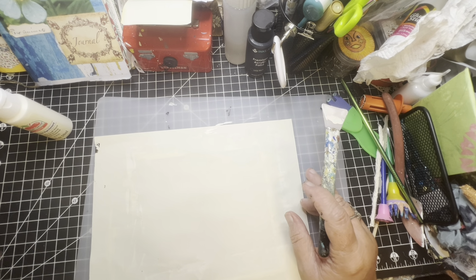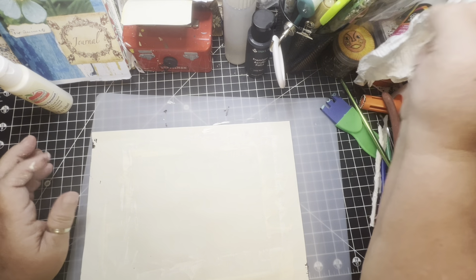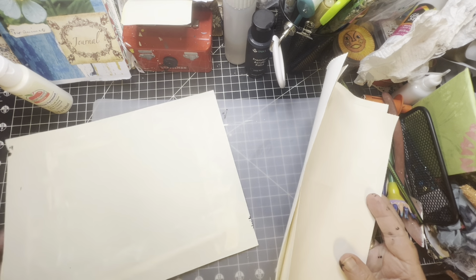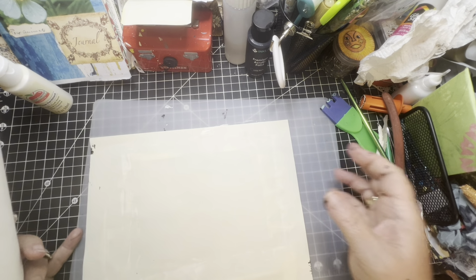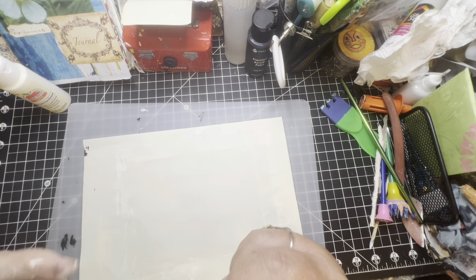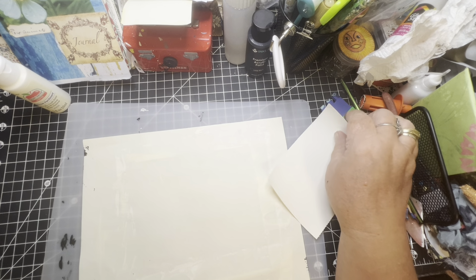All right, I'll set that over there to dry, and we'll pull out the ones that we already have made and dried, which are here. Okay, I'm not going to worry too much about the cream colored paint getting on anything because it's not a bad color. All right, I'm going to use a single card. These are index cards, but very thin. They're not a thick card, but it is definitely thicker than paper, obviously.